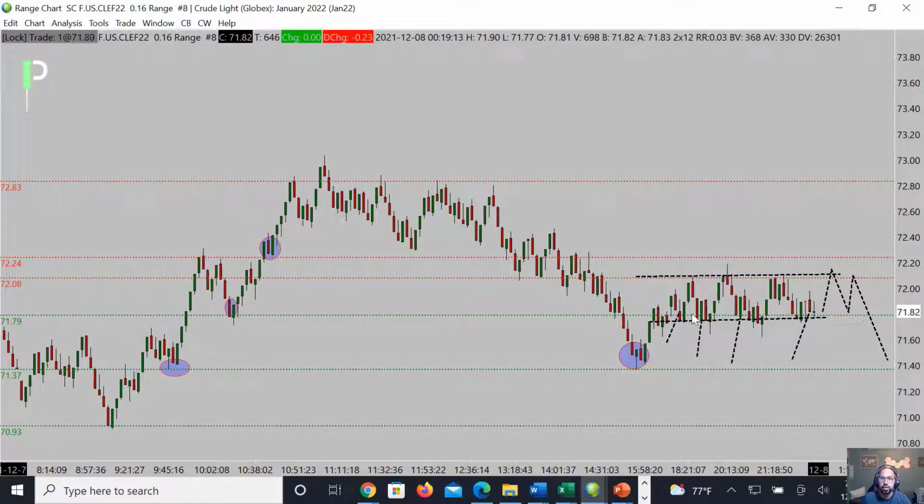Only time you should be trading here at support is to be going long from that support area if you want to try to fade against this downward movement. So just keep that in mind. Only thing that you should be trying to do here is be looking for a long opportunity in this sideways range, 71.79. If you're not comfortable with fading this, then wait for the resistance and then look for that opportunity for the short.